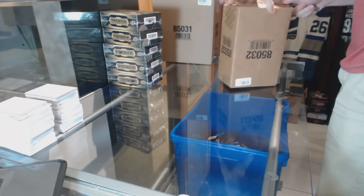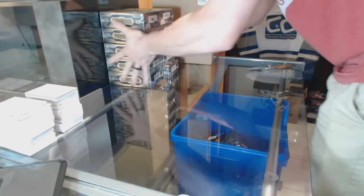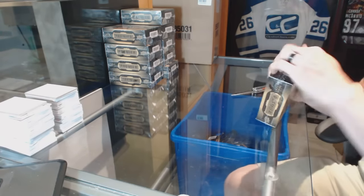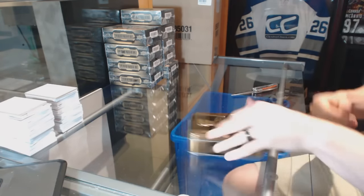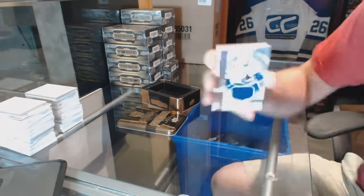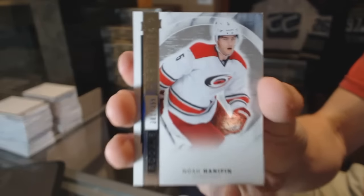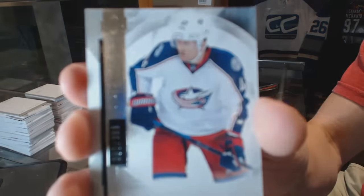All right, so there's the first master case. Box one. The rookie jersey of Hunter Shinkaruk. We've got a base rookie number 399, Noah Hanifin. Base card number 399, Scott Hartnell.